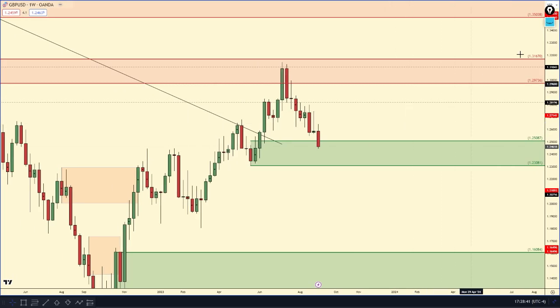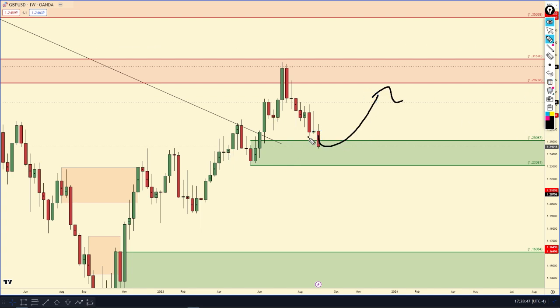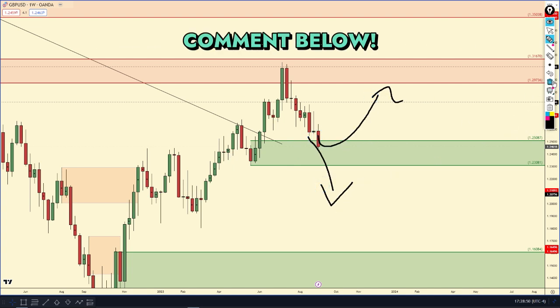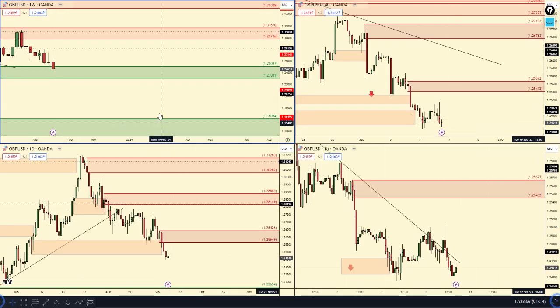All right, on to the GBPUSD really quick. Do you think this weekly demand zone at 1.25 is going to hold? Do you think we will react positively, or do you think we're going to break to the downside? Let me know in the comments down below. So with the weekly demand and control, you got it. We could be looking for those long trades.